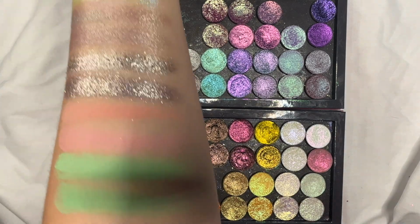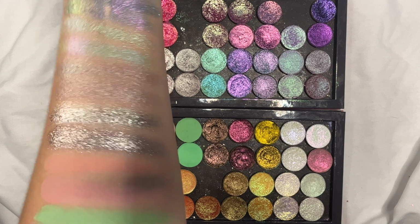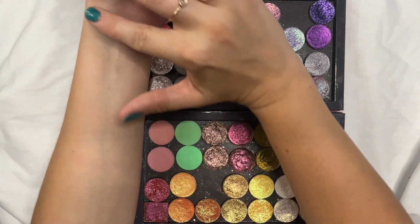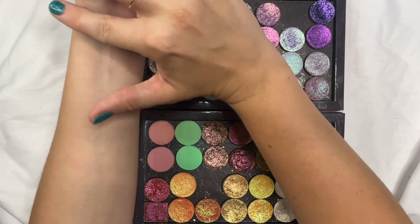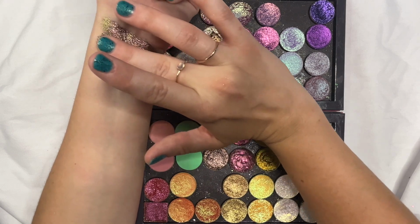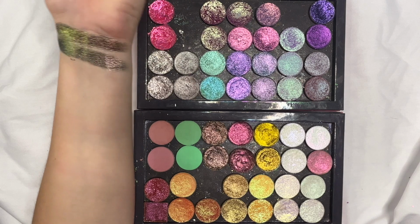Now I'm gonna go wash off my arm and hopefully do just one last thing of comparisons. We'll see if we can make them all fit. All right, now we're getting into some black-based multi-chromes. So this is the shade Uncharted from Copacetic compared to Everest from Shine by SD. And these two are like 100% dupes.